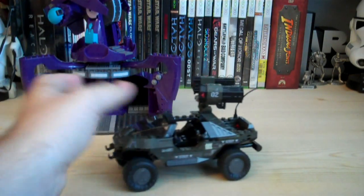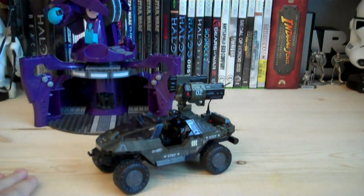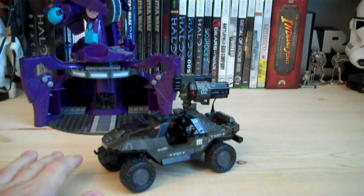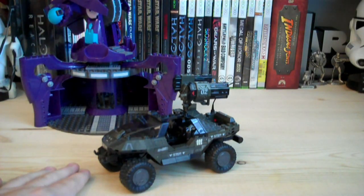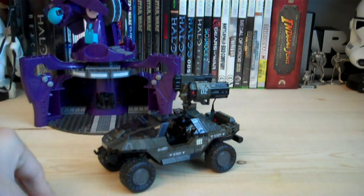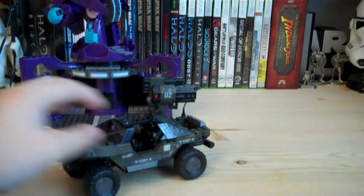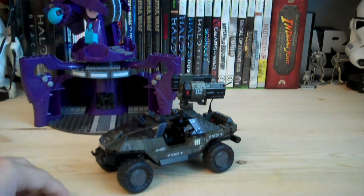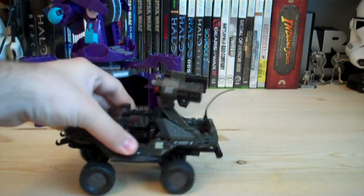The Warthog itself is an entirely new redesign. It's got a ton of new pieces, such as this little panel right here, that panel. Pretty much the whole thing is completely redesigned, and there's a ton of new pieces mixed in. There's two seats, of course, and they do have peg holes so you can attach the figures there. There's a steering wheel. It's a really nice hood. I believe this piece is actually new too. There's some sticker detailing all over the whole entire thing.